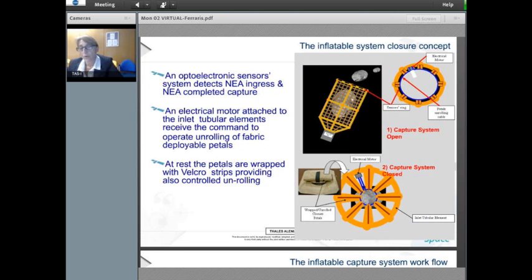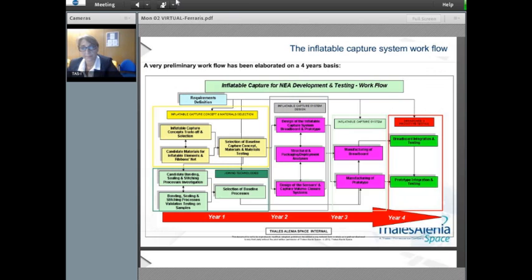Also, we will need a capture system. In this case, we have talked about a system actioned by an electrical motor that is able to unroll the fabric petals and close them to confine the asteroid within the volume. We think that based on our previous experience and knowledge, in a 4 years plan, we could arrive to a prototype integration and testing for the asteroid capture scenario.